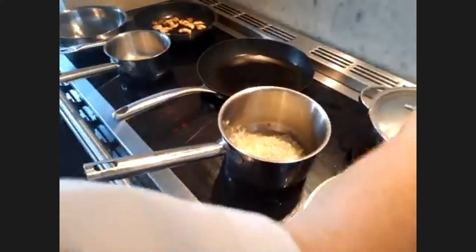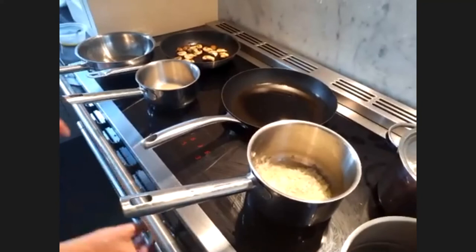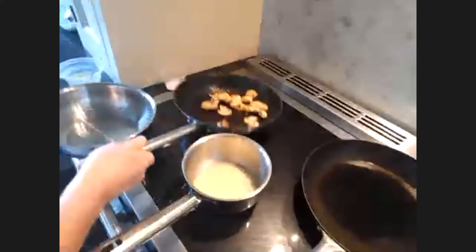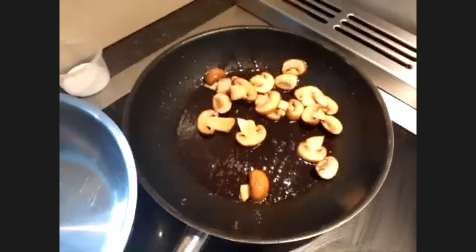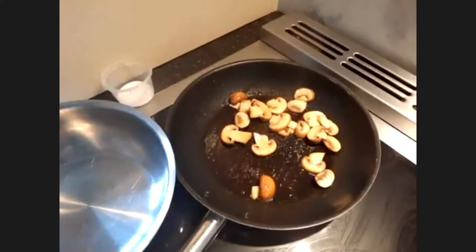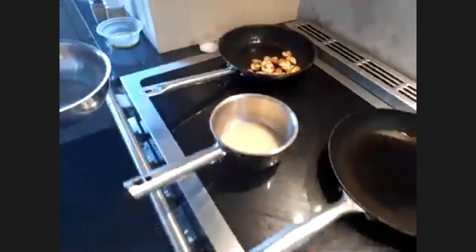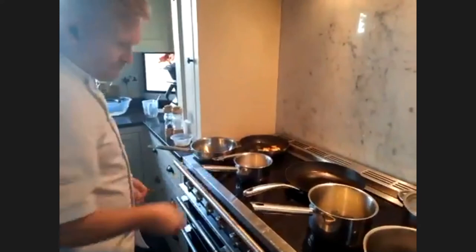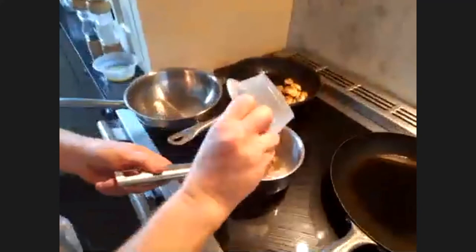Just going to get the sauce reduced a bit quicker. Mushrooms have got a little colour on them. Seasoning. Okay, so they can come off. So in with the chicken stock. So this is just some homemade chicken stock. That can go in there. We'll get that reducing a little bit quicker now.